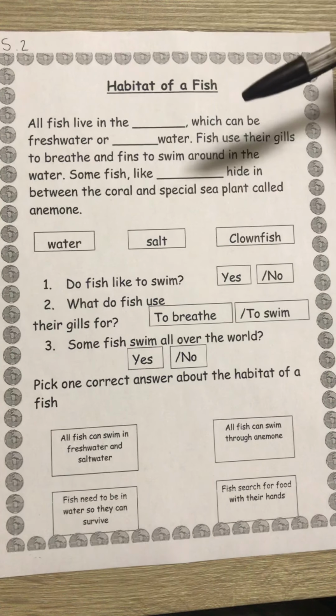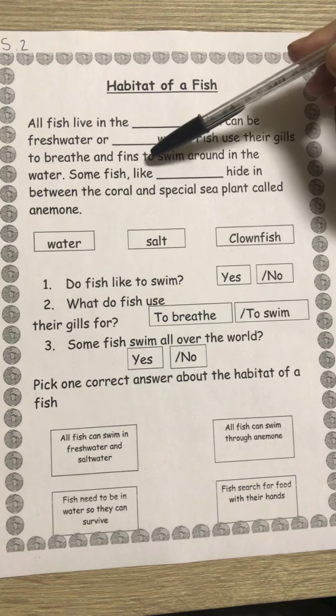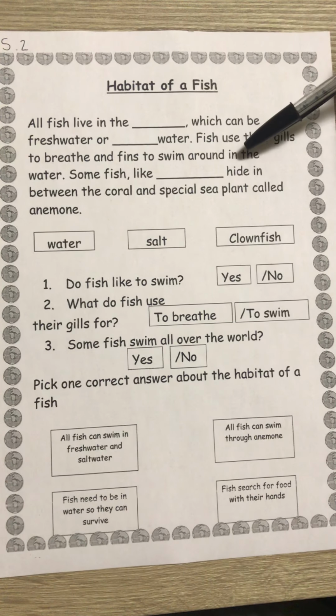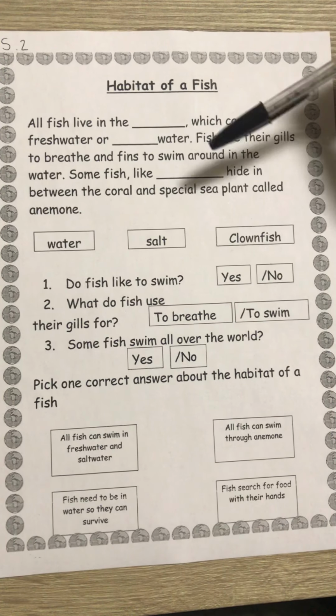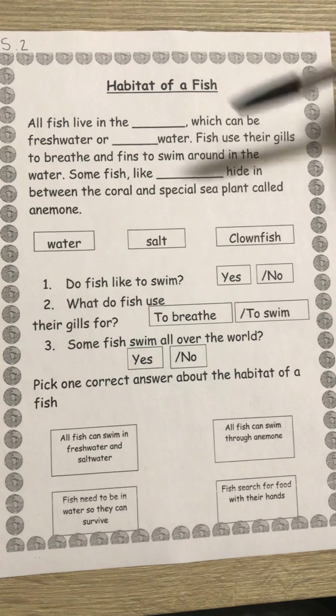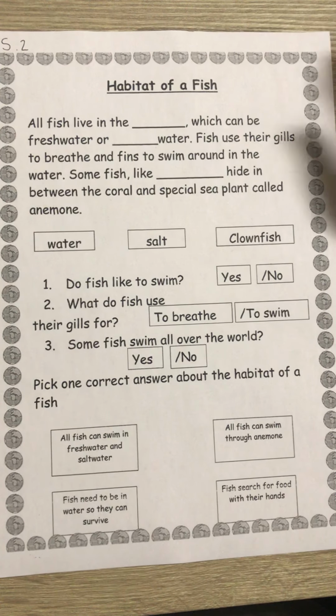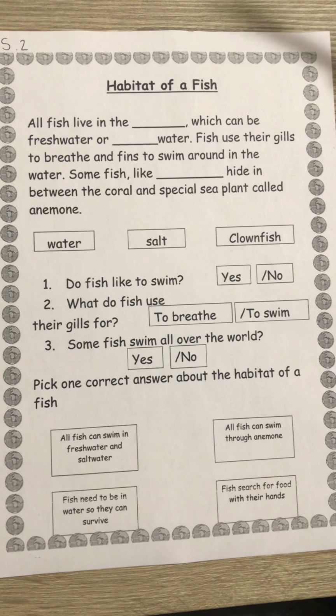Fish use their gills to breathe and their fins to swim around in the water. Some fish like water hide in between the coral and special sea plant called anemone. Some fish like salt hide in between the coral and special sea plant called anemone. Or some fish like clownfish hide in between the coral and special sea plant called anemone. We just talked about it. Finding Nemo was a what? What type of... Well, I won't say anything else.